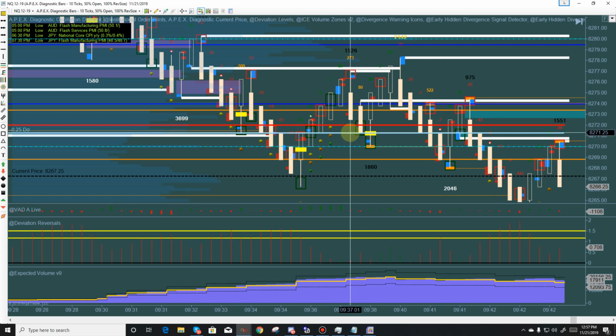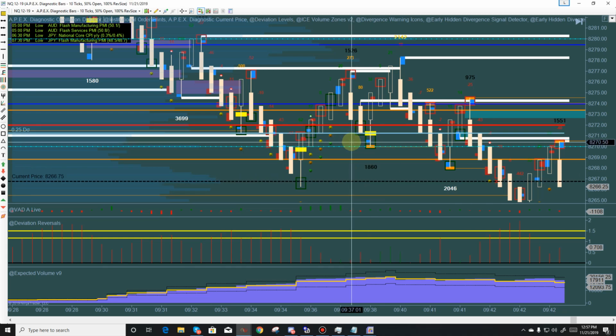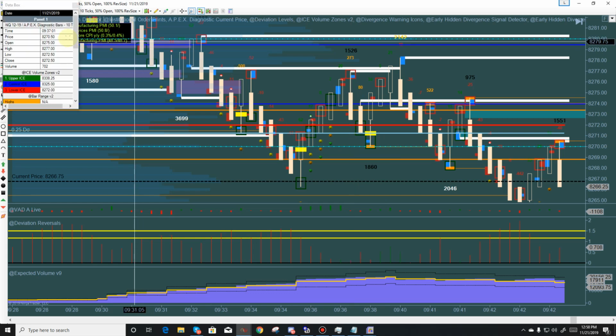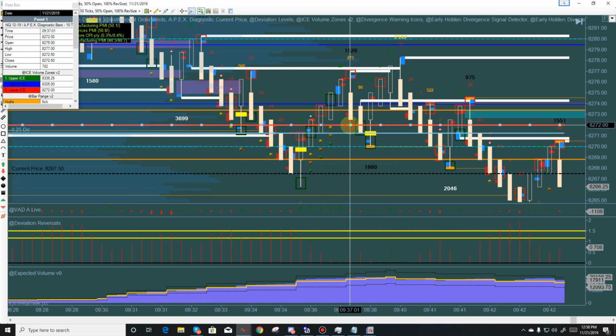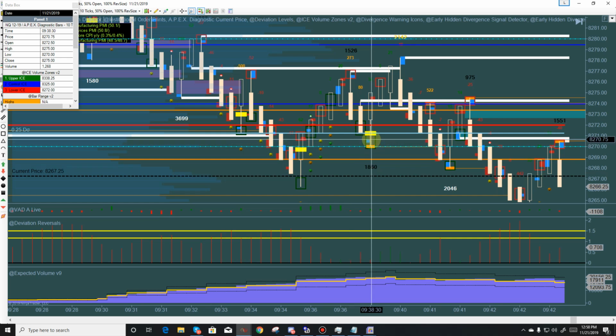So, if I measure it, by the way, I'm middle clicking on my mouse button. You can also, I think, hit Control D to get your data box. And then if you hover over a bar and click on that bar, it'll show you the low is 82.72.50. So 10 ticks would be 82.70. So this bar actually did hit right at 10 ticks at 82.70.